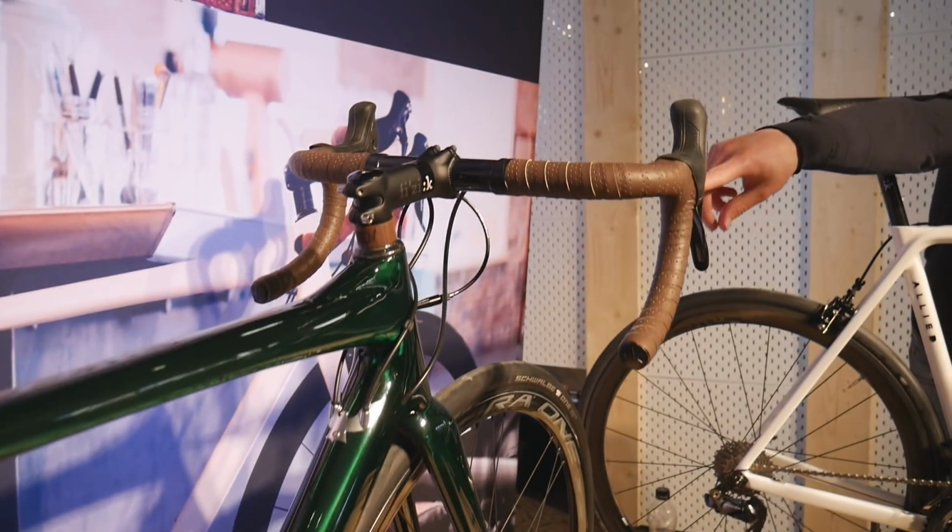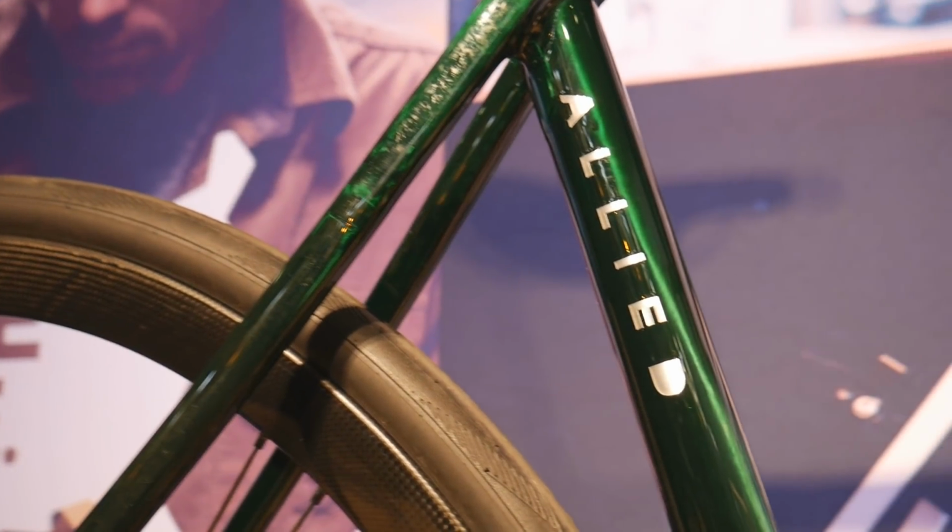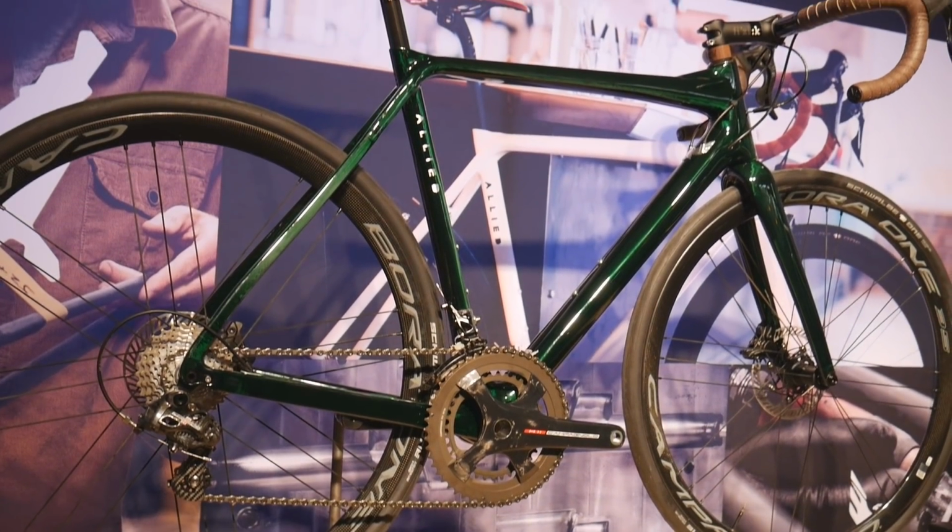This is exactly what our bike looks like out of the tool. And then we build up a clear coat with a green tint to give that sort of depth. So the finished product is something that you feel like you can almost dip your hand into. It almost looks liquid. Absolutely. It looks amazing.